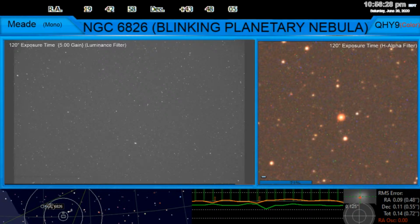So the blinking planetary, and here, we're going to do a table of contents. The cat's out of the bag. Ready? These are the 4 objects, technically 5, because I'd like to see if I can get 2 objects into 1. But these are the 4 objects, so get your mindset. Get ready, because here we go.